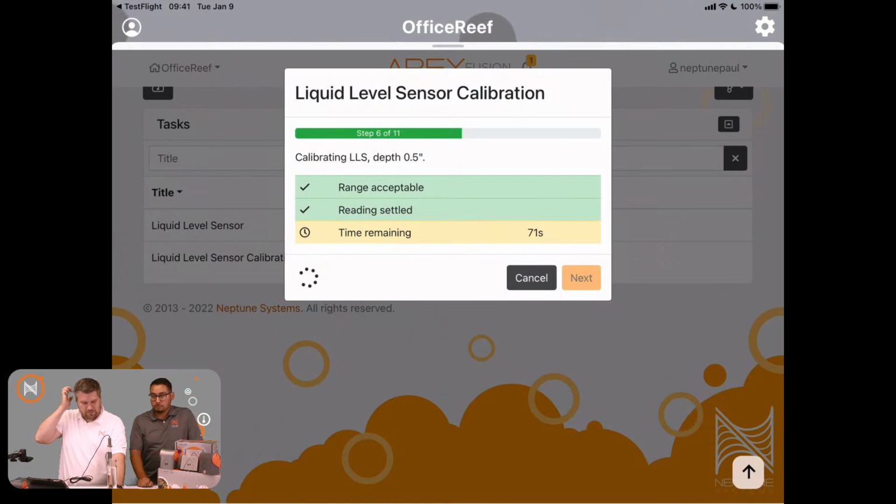It's gonna take a little bit of time to settle the reading and things like that. I'm shaking the table, which also affects things. I'm gonna confirm, I definitely put it at 0.5. I think no matter what, we wait almost 20 seconds to basically confirm the level.